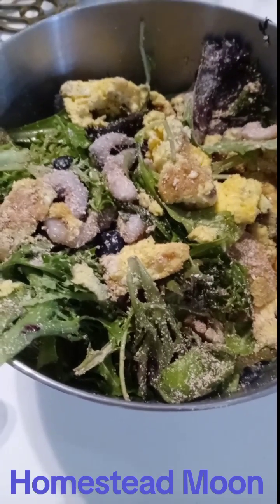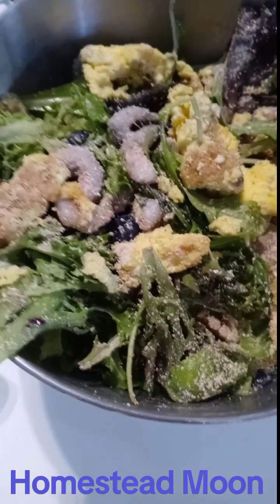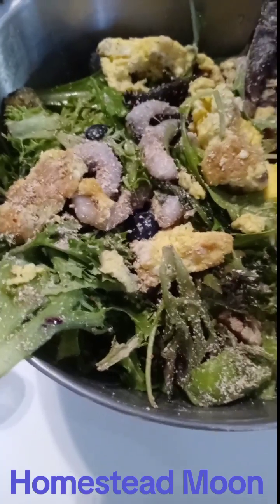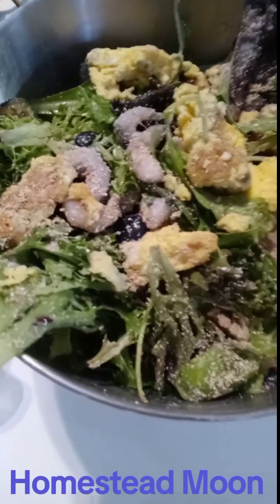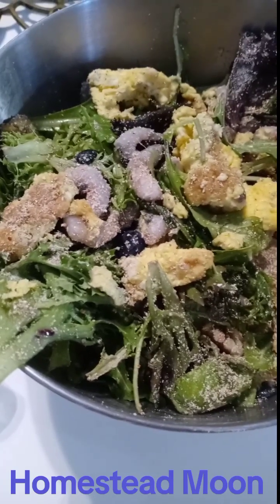They laid it, so... But anyway, not pictured here is me scrubbing my hands something fierce because I am allergic to shrimp. I'm plant-based anyway, but I'm allergic to shrimp. So someone gave me this bag that would have been going to waste. It was a frozen bag, and it would have gone to waste. So I can give it to my birds. And they've only had it twice before. The other day they had some with yellow squash, and they loved that very much.